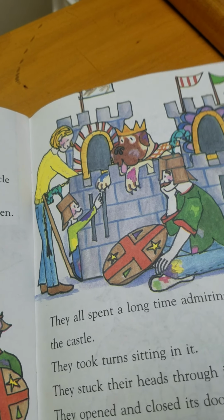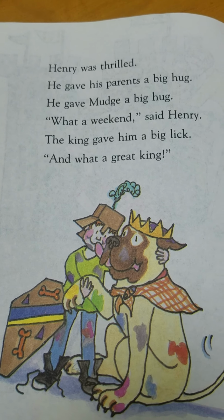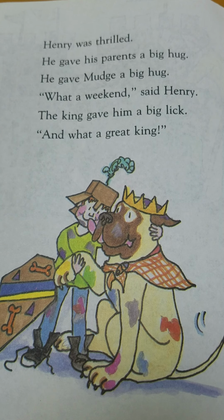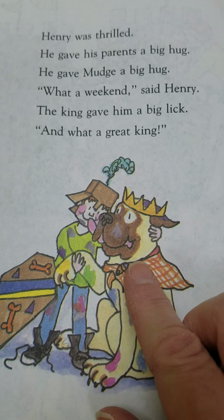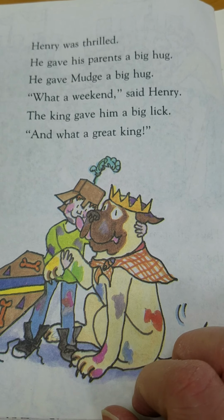He made a shield. Henry was thrilled. He gave his parents a big hug. He gave Mudge a big hug. "What a weekend," said Henry. The king gave him a big lick. And what a great king.